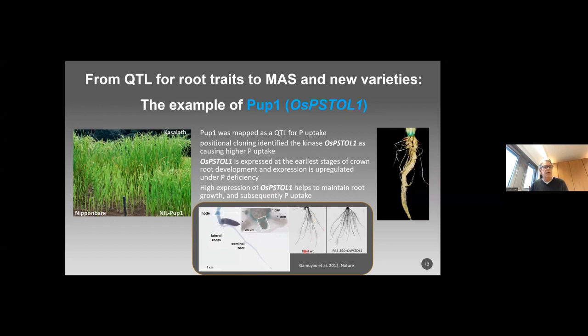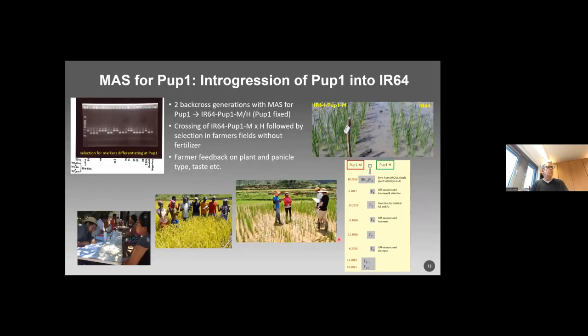And here you can see there's IR64. It's a famous rice variety that lacks this PSTOL1. And if you transform it, so this is a transgenic plant, it grows much, much better. But since it is a naturally occurring allele, a naturally occurring variant, we can also achieve the same thing through conventional breeding and marker-assisted selection. So this is what we have done.